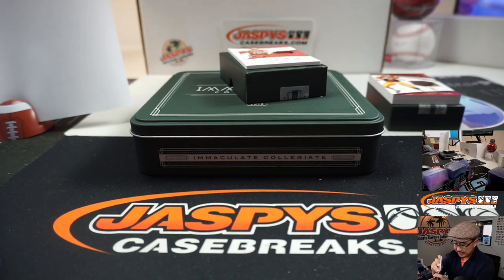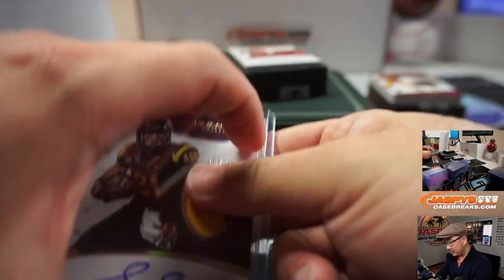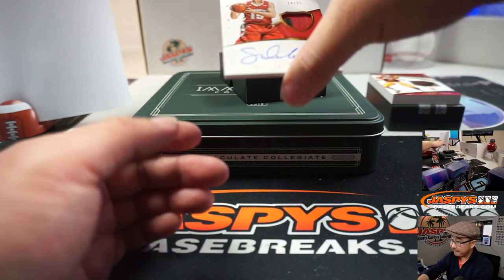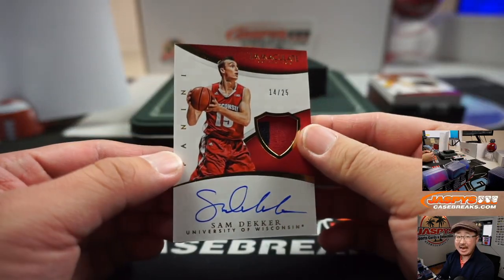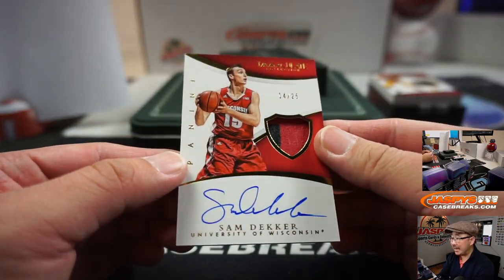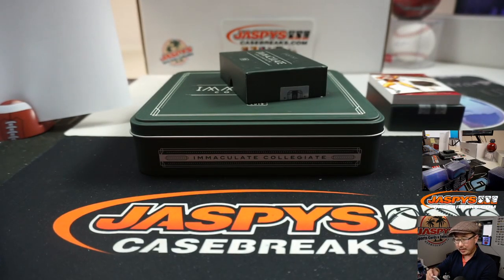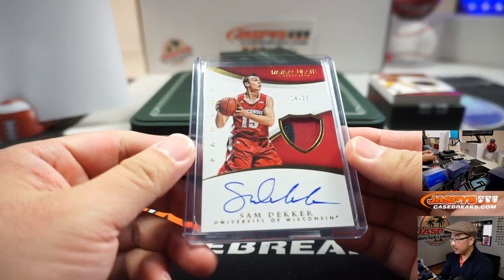And the last one, two-color patch and on-card autograph, basketball player, out of 25, Sam Decker, 14 out of 25. That goes to number 4, George. All right.